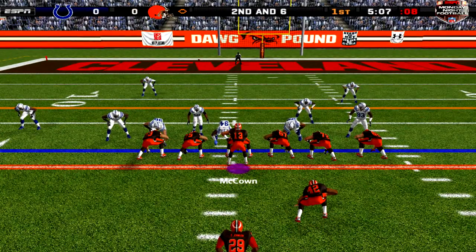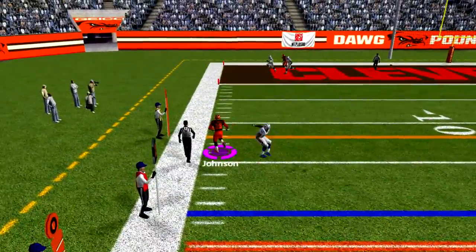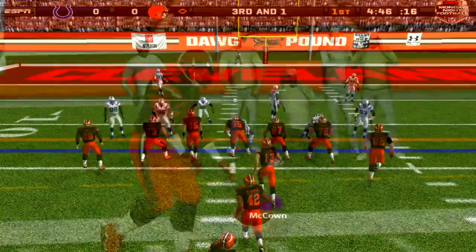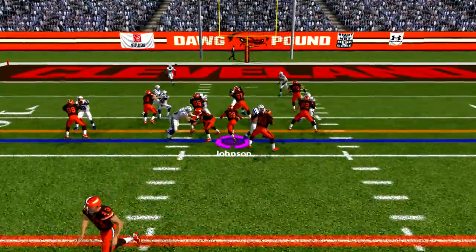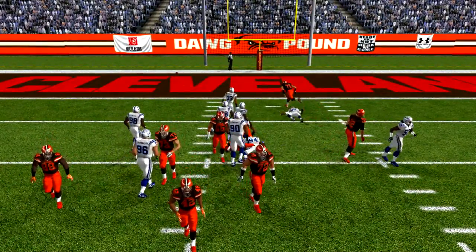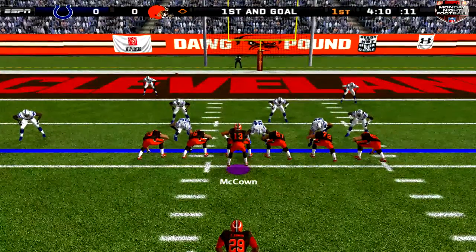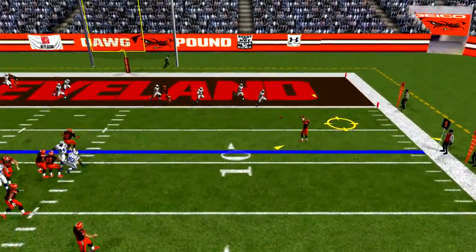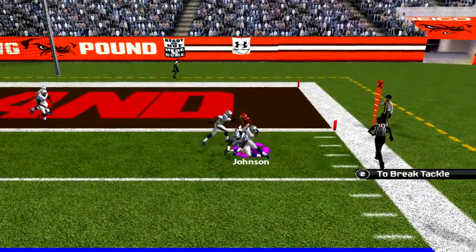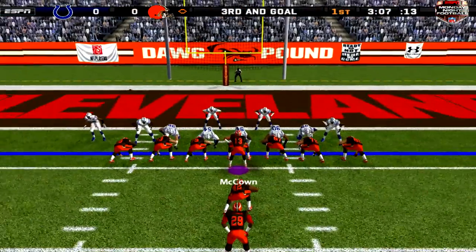It's 2nd and 6 now. McCown goes back to pass. Complete to Duke Johnson, and he promptly steps out of bounds at the 13-yard line. So it's 3rd and 1. They give it to Duke again up the middle, and he's inside the 10. 1st and goal at the 8.5-yard line. McCown goes back to pass, and it's complete to Duke Johnson again, and he's down to the 1-yard line.